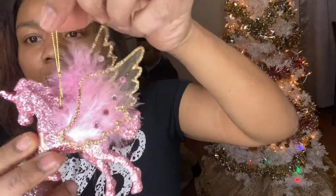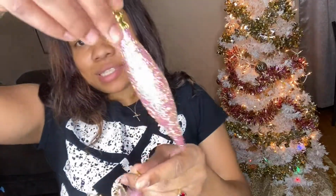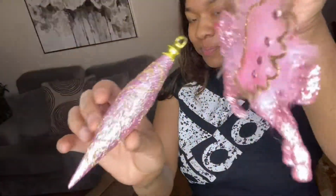Look at these little ornaments I got from Walmart. I'm picking up the star, though. It's like a cute little unicorn. Kind of like those little icicle things that be on the porch and stuff like that. Oh, and if y'all haven't noticed by now, the theme of our tree is a rose gold, pink, and gold type color. Yeah, mom, can I do that one? Please, can I do that one?